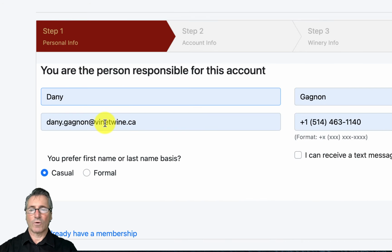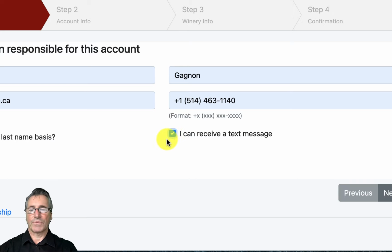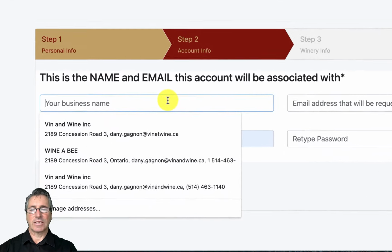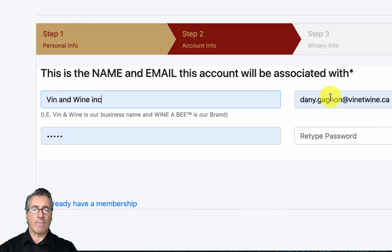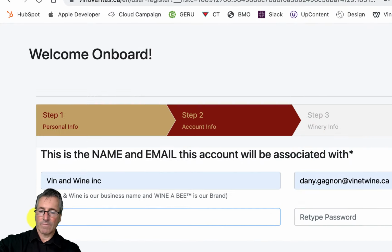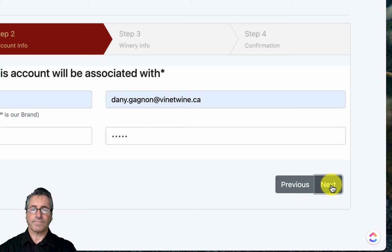Here, usually you already have the relevant information, the one to reach you. So this is the admin contact information. We go next. Here's the login information, meaning anything to do with the login name. I usually add here info at and then the name of the company, because if others of your employees ask to access the platform, something more generic would be better. Then add a password, and we go for next.